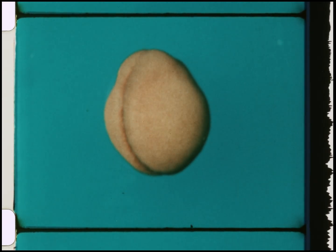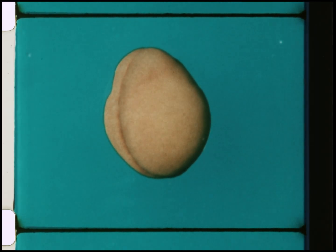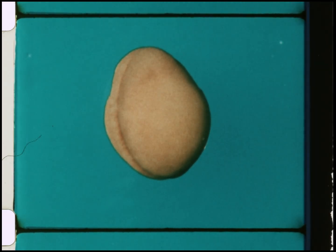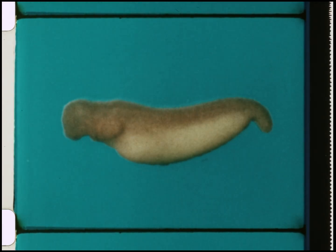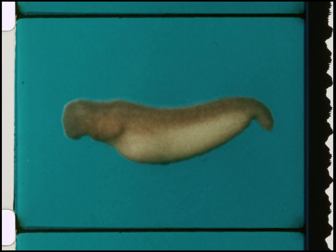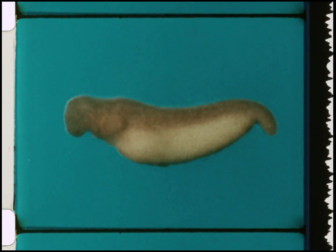Scientists have devised many experiments to study differentiation more closely. To embryologist Hans Spemann, the embryo was, in his words, a conversational partner who must be permitted to answer in his own language. Spemann's genius lay in asking the right questions.